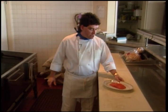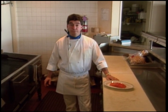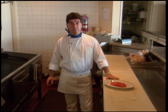Let's get over to the grill. I want to see that salmon. What we're going to do here is grill a piece of fresh king salmon. While this is the simplest way I can think of to prepare fresh fish, it's also what I think is the best way to prepare fresh fish.